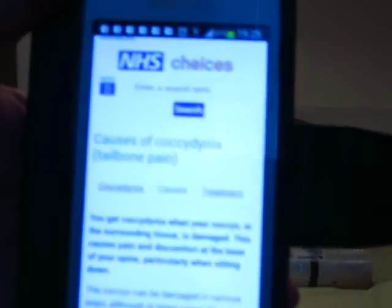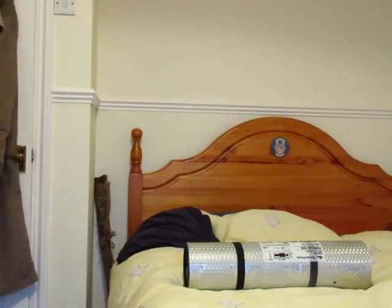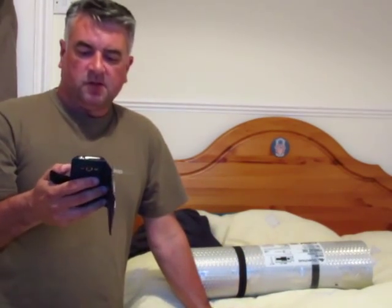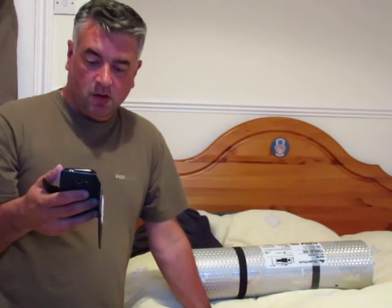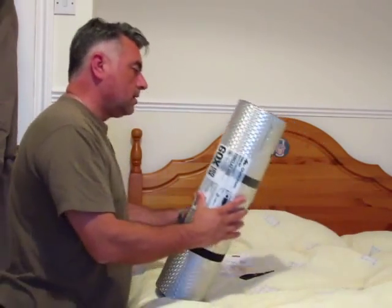I'm not sure if this will show up. There you go. Causes of coccydynia, which is something that I have. In the last few years it's been getting worse too. It is pain in the tailbone. And it says you get coccydynia when your coccyx or the surrounding tissue is damaged. This causes pain and discomfort at the base of your spine, particularly when sitting down. And I get it when I'm sitting. Obviously, that's what I just said.